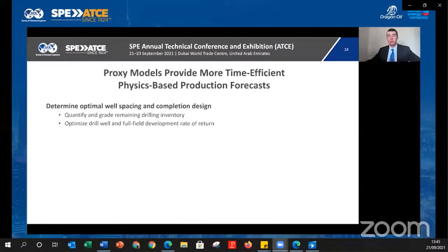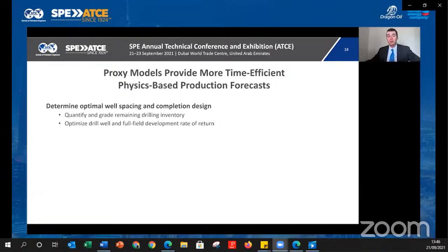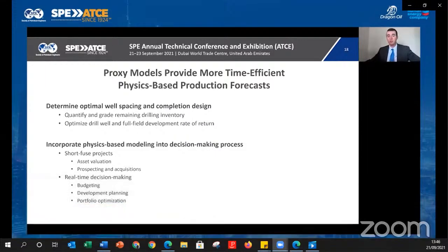So in summary, proxy models provide a more time-efficient means to generate physics-based production forecasts. In terms of specific application, proxy models can be used to determine an optimal well spacing and completion design. And this allows you to quantify and grade remaining drilling inventory, as well as optimize drill well and full field development rate of return. Now, however, going back to the premise of this entire project, proxy models can be used to bring physics-based modeling into unconventional resource play analysis for companies that have only used data analytics and statistical methods.